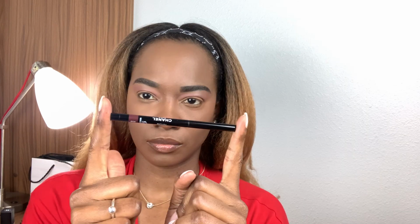And what I can say about the Joues Contraste from Chanel, that's their blushes, is that honestly, they make you look more youthful. They don't exacerbate texture. They are buildable. They blend beautifully. It's just a dream. Now, this does have fragrance in it, so if you're opposed to fragrance, I would stay away from this.